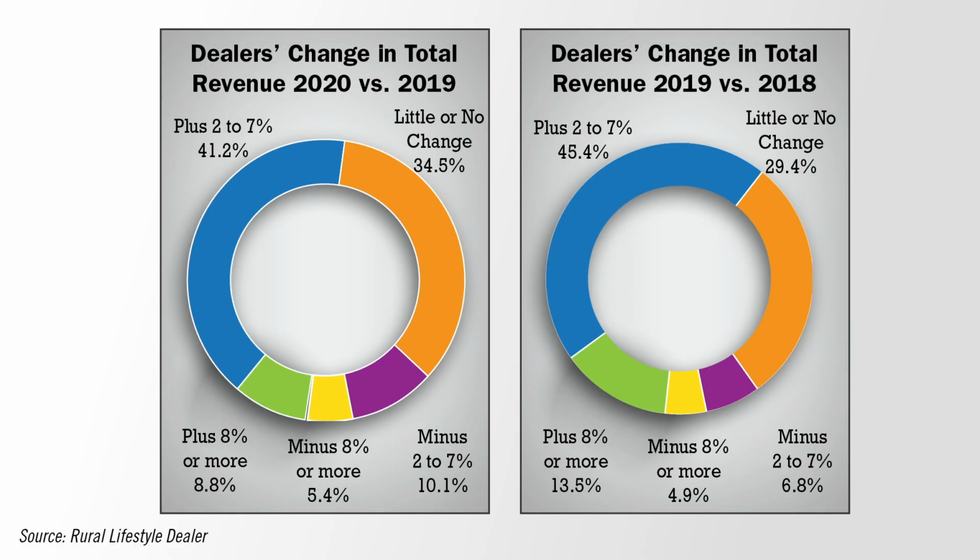Thanks, Kim. That's right. Dealers are expecting another good year in 2020. Let's get to the numbers. Half of rural equipment dealers expect total revenue to increase 2% or more. About 35% expect a similar performance to 2019, and 16% expect total revenue to decline 2% or more. So overall, about 85% of dealers expect 2020 to be as good as or better than 2019.